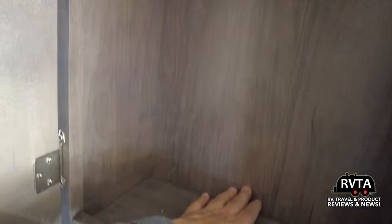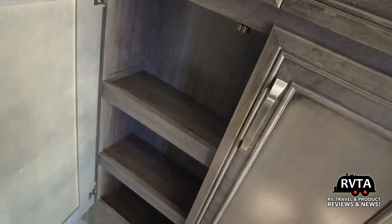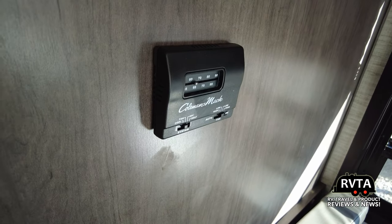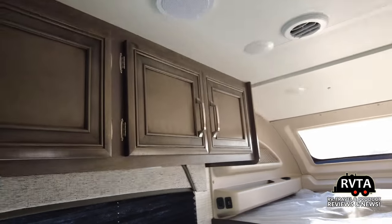So, nice handles. Very shallow storage, only about 5 inches. Ouch. Again, 5 inches. Looks like DVD storage almost. Controls for the Coleman Mach air conditioning heater. More storage up here. Goes all the way across.